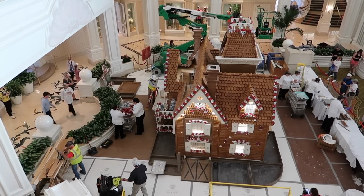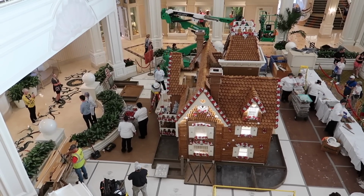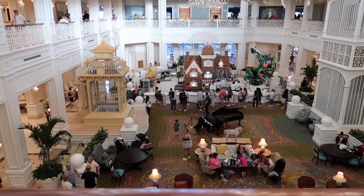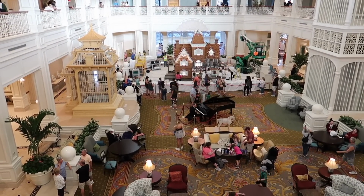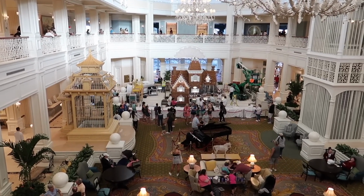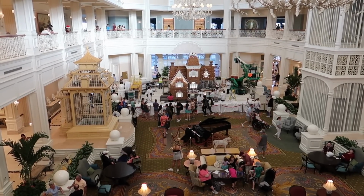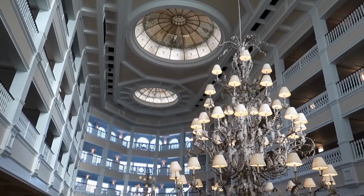I could stay here all day watching this, but I think it's time to hop on the monorail and head back to the Ticket and Transportation Center where I'm parked. It's hard to go, y'all. I want to stay here. I want to stay here and soak every moment of this in. Big sigh. You can see them inside the windows of the gingerbread house working on it. Okay. One more look. It's time to go.